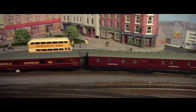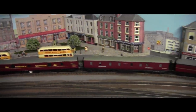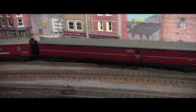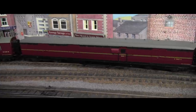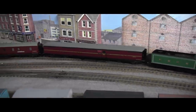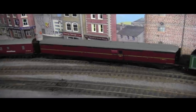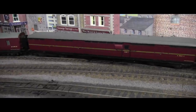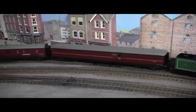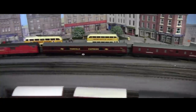I was going to lose them anyway, but yeah, I'm going to remove them, but I will keep that full break, and I've got some Royal Mail decals coming to put on the side of them, because I've seen a full break on the Great Central Railway with the Royal Mail logos on the side in the BR red, so I've decided to keep that.